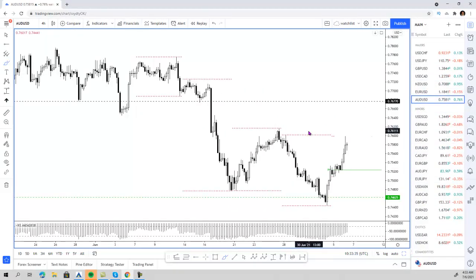The Oz is still running. We took half of it on a retest of yesterday's highs, which could not be broken with this level. Was yesterday's, last week's highs and the week before. So this is a massive level for bulls. So we took half of our position off and moved our stops to break even.